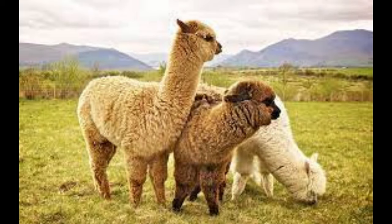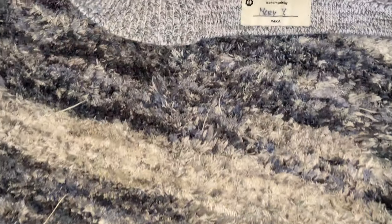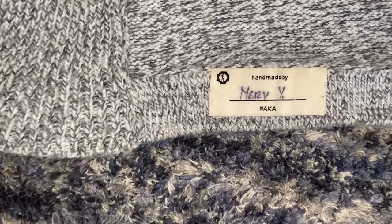Just as a quick background, all of the alpaca sweaters are made from start to finish in Peru. They're dyed in the mountains of Arequipa, and they're all hand-signed by the artisan women who made each sweater.